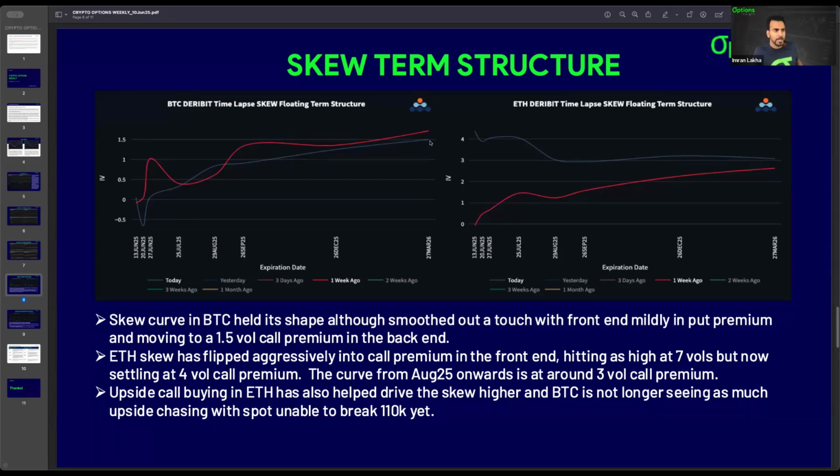Ethereum, on the other hand, has caught a serious call bid, a load of call buying in the front end, helping push that skew from flat up to 4 vols for calls. It did get as steep as 7 vols for calls, but has faded a little bit back down to 4. And even those back end calls catching a bid, going to about 3 vols flat across the entire curve from kind of August onwards. Okay, that's what we're seeing in skew.